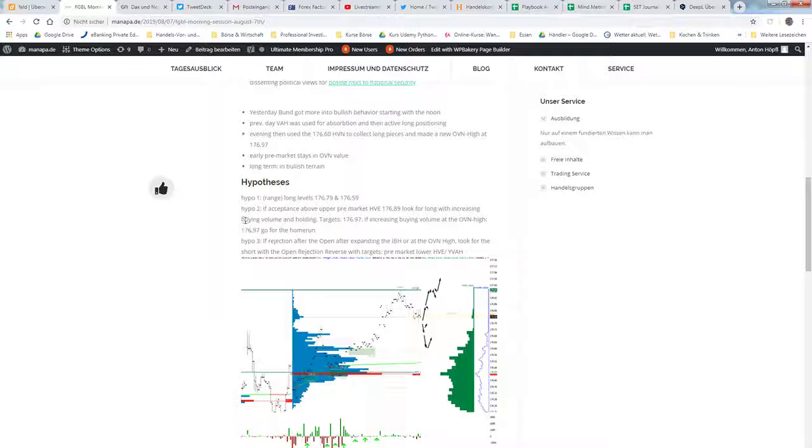Hypo 2: if acceptance above the upper pre-market high volume edge, 176.89. I changed it about 15 minutes before cash open because pre-market created a new HVE. We look here above the 89 for holding with increasing buying volume. Target number one would be the 97. Why? This is yesterday's overnight high and the day high. If there is increasing buying volume also at the overnight high, we will stay in the position, give it time to breathe, to unfold, and go for the home run trade for the continuation of the long trend.